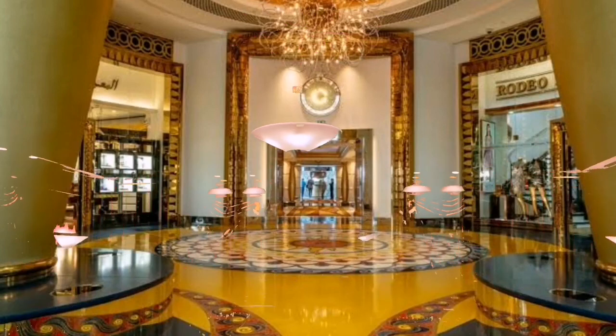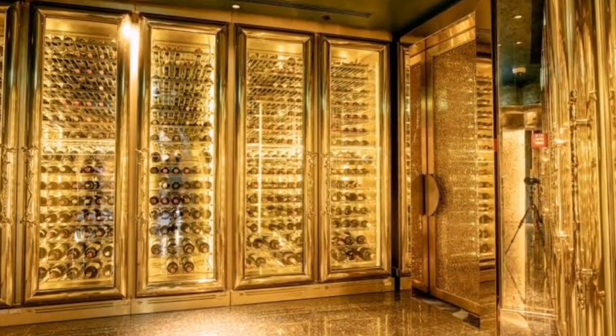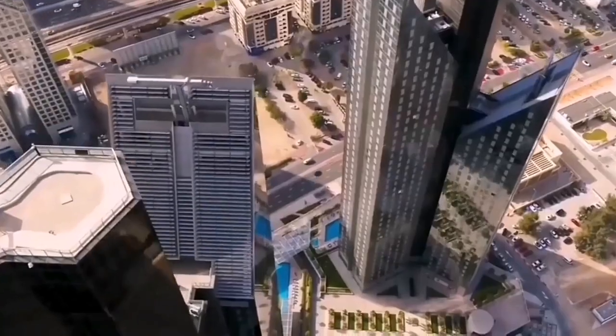A night in the royal suite at the Al Arab will set you back over $24,000. Around 1,790 square meters of 24-karat gold leaf adorn the interior of the Burj Al Arab. Even so, nothing compares to the breathtaking views of the absolutely perfect city and the picture-perfect Gulf.